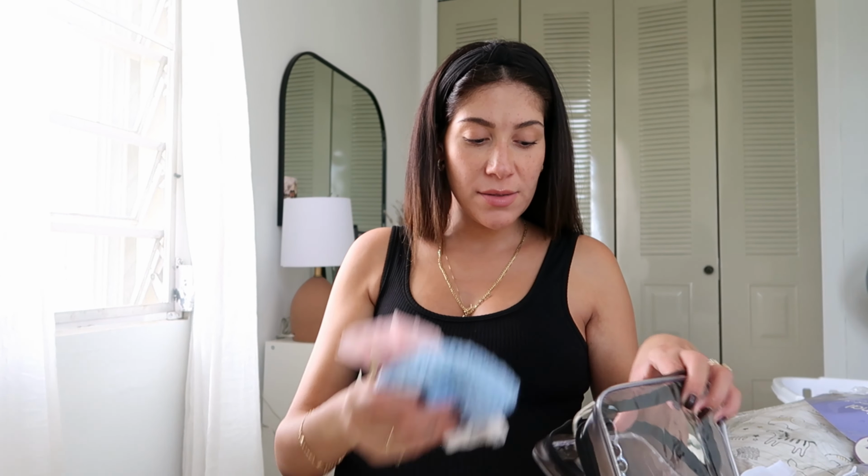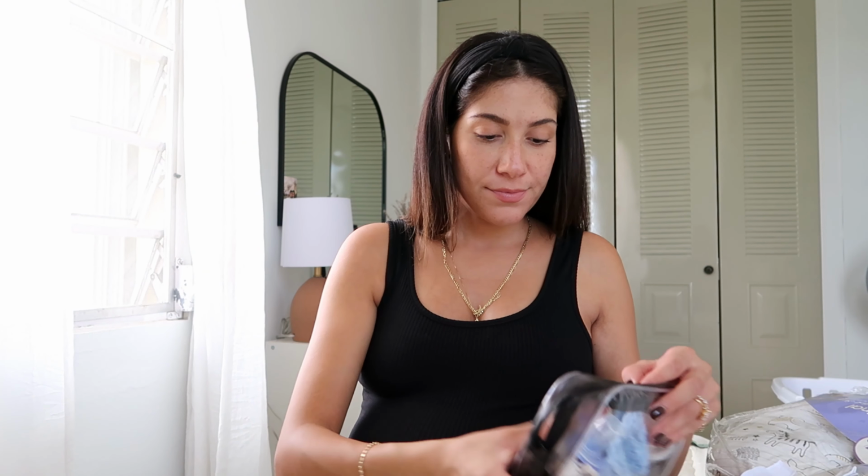But, and then I have a little pacifier clip just because it makes it easier to hold on to the pacifiers and not lose track of where they go. I'm also going to be bringing my boppy pillow this time.